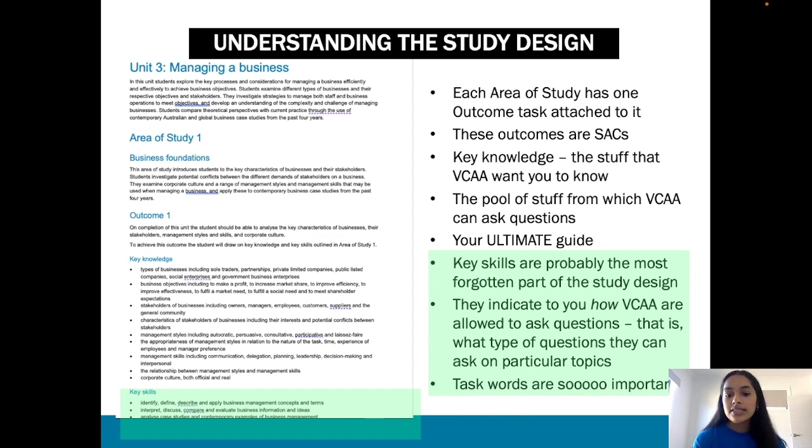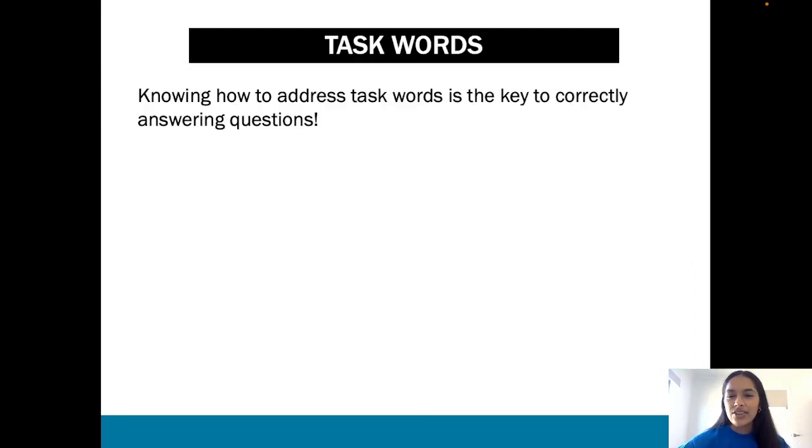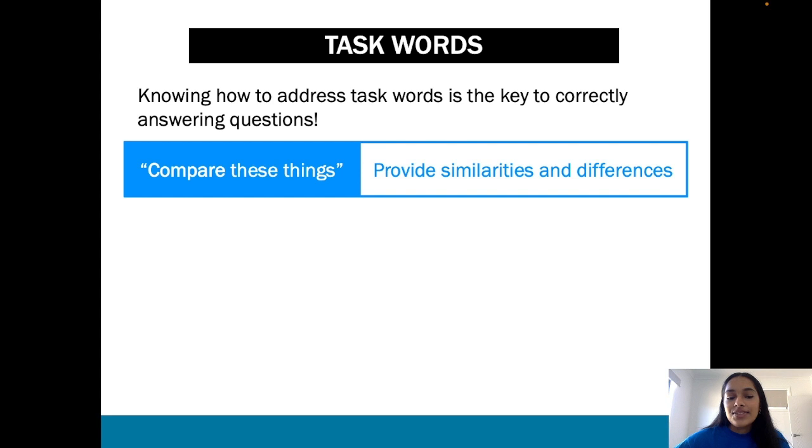We'll go through task words a little bit later on, but another really key tip that I would give you guys is knowing your task words, because it's a super important thing to do in terms of structuring your responses. All right, so again, task words. Knowing how to address task words is really important in answering questions.